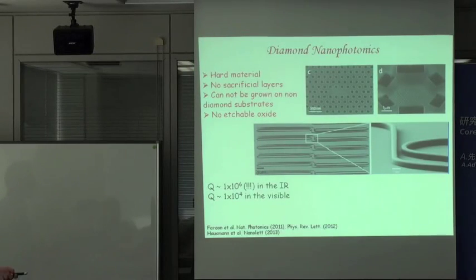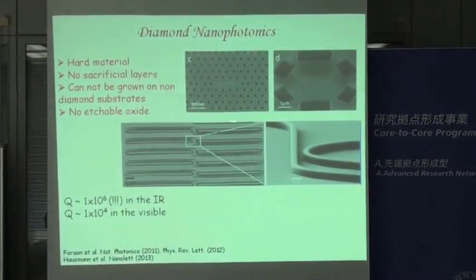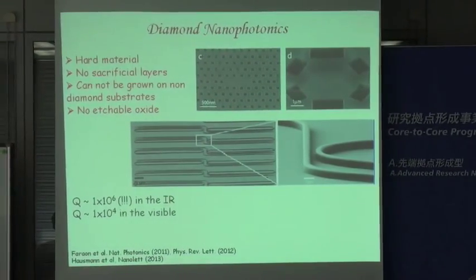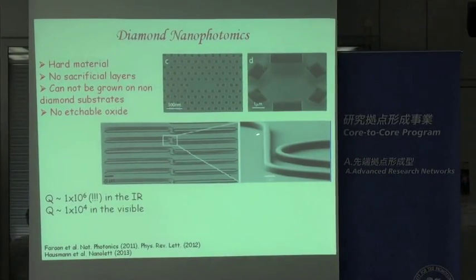So there were two very nice parallel works from the group of HP and the group of Professor Lonkar at Harvard. They demonstrated photonic crystals and actually did Purcell enhancement. These rings with a waveguide were done by Marco Lonkar. And the Qs are stunning. This is 10 to the 6 in the infrared. In the infrared, that's an important point. Only 10 to the 4 in the visible, where the NV emits. I should have put a diagram here of the spectrum, but I'll show you in the next slide.